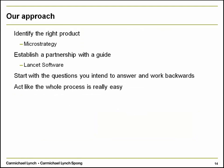And so what we got was a pretty simple and complicated approach. So, identify the right product. After a long review, we landed on MicroStrategy. We talked about establishing a partnership with a guide, and that's really our friends at Lancet Software. Having folks that are experts at the platform and experts at integrating it becomes really, really important.